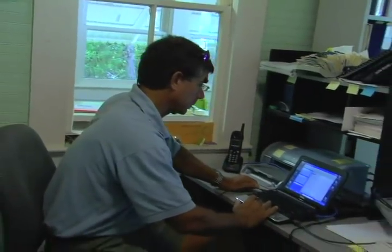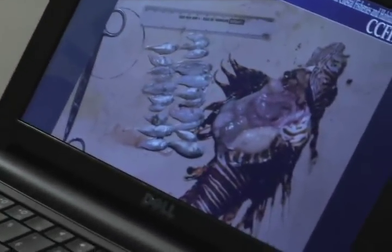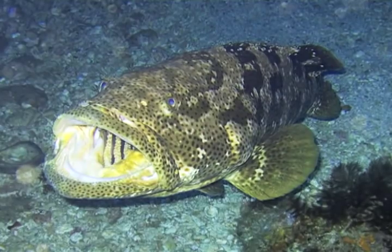And they're pretty indiscriminate in what they feed on. Mostly fish, but also crabs and shrimp and other crustaceans. We've documented over 40 different species of prey fish from lionfish stomachs, including some commercially valuable species like grouper and snapper. So they have the potential to do a lot of damage to our native ecosystem. Our native fish have not evolved with lionfish, and they haven't evolved an avoidance to predation by lionfish. And lionfish have few, if any, predators in this ocean.